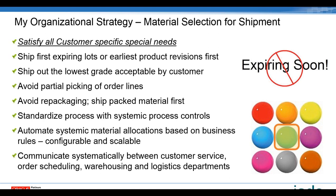Standardized process with systemic process controls. So instead of having all the special requirements or the tribal knowledge factor in your organization, what you could do is systematically store all these rules that your organization is looking out for and use them in your process controls or in your processing. Automate systemic material allocation based on business rules. This is one of the requirements I have seen. Companies want to automate material allocation based on rules which are, of course, configurable, scalable, and changeable over a period of time. They don't want somebody out there in the warehouse to make the call on which lot or which serial to select for shipment against a particular customer order line.